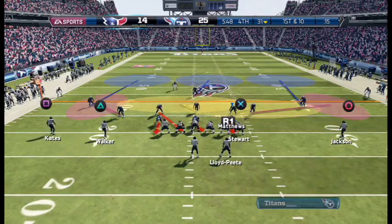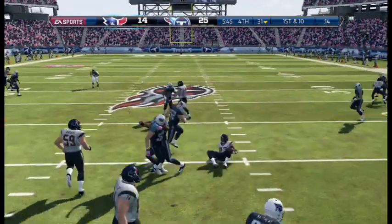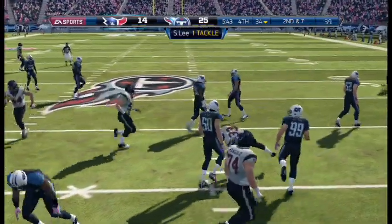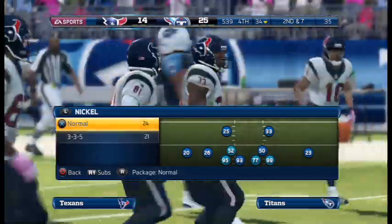Nickel formation for the defense here. First and 10. Running back gets it on the handoff. And they tackle him there at the 34. Well, I know it's not going to make a highlight film, but still a good solid run up in there for a couple yards.